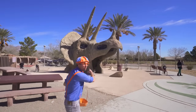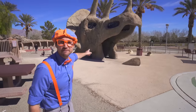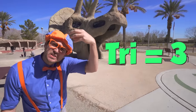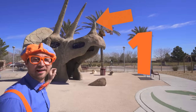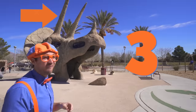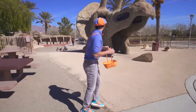Whoa! Look at that dinosaur! Whoa, that is a fossilized triceratops. Tri meaning three. Do you see this? The spines? The pokey things on the front? Yeah, let's count them. One, two, three. Whoa, that dinosaur is so cool. Let's go check it out.